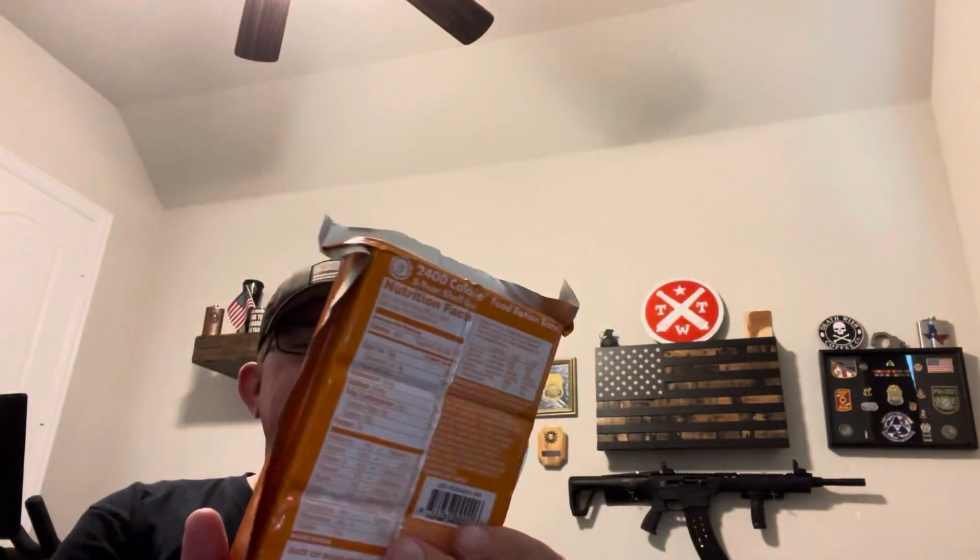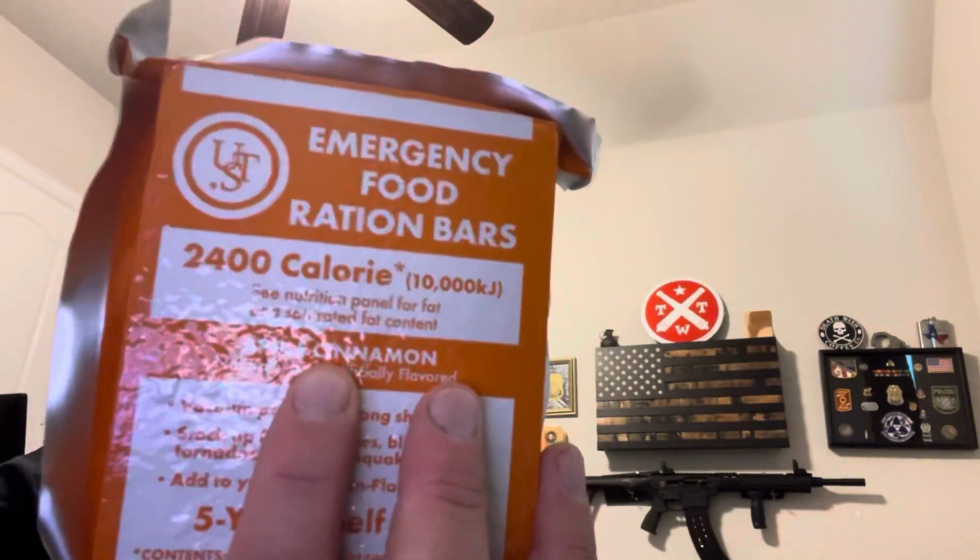Now, it's not real tasty. This one is apple cinnamon. But it's got a 5-year shelf life. It's lightweight. Throw it in a backpack. And it's got high calories. So, long shelf life, lightweight, it doesn't take up much room, and it's got a lot of calories in it. Those are things that I would definitely try to consider if I were you, if you were in the position where you may have to bug out on foot, especially.